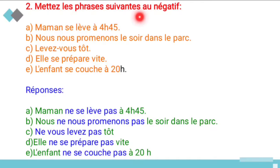So put the sentence in the negative form. When you change it to the negative form, you have to add two words. What are the two words? Negative words. One is what? Ne. It is used before the verb, and pas you have to use after the verb.